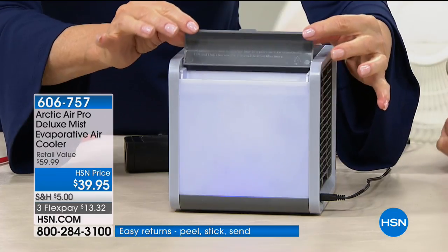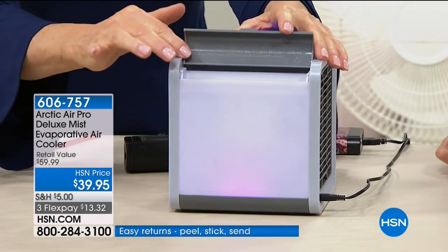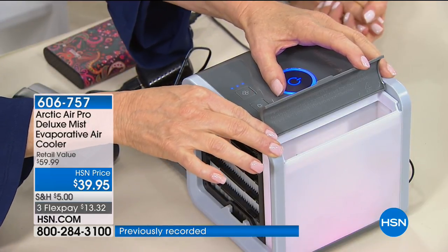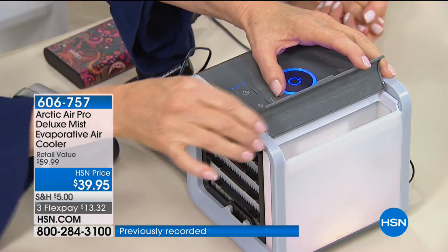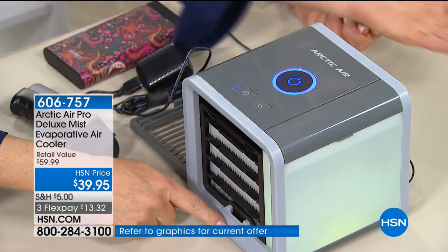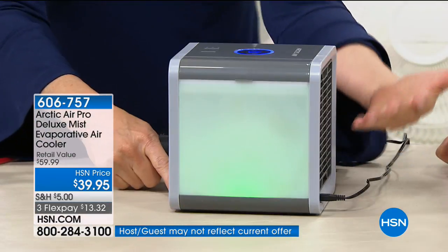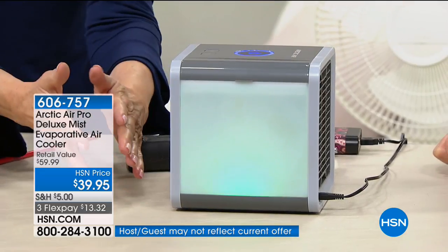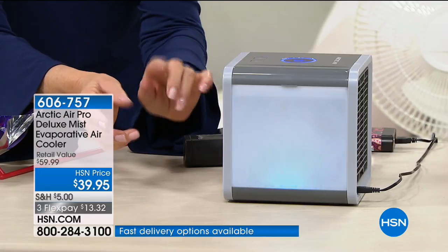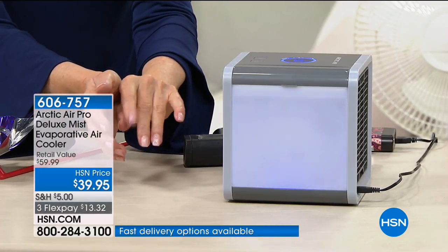So here's what you're going to do. You're going to lift this lid, and you're going to put regular water from the tap, but I would suggest you put the coldest water you can into that container. It's 20 ounces of water. The water comes down and sits in this bottom tray. The hot air comes in, passes over the water in the fan, and out comes a temperature that's 10 to 15 degrees cooler than the temperature in the room, and it feels absolutely delightful.